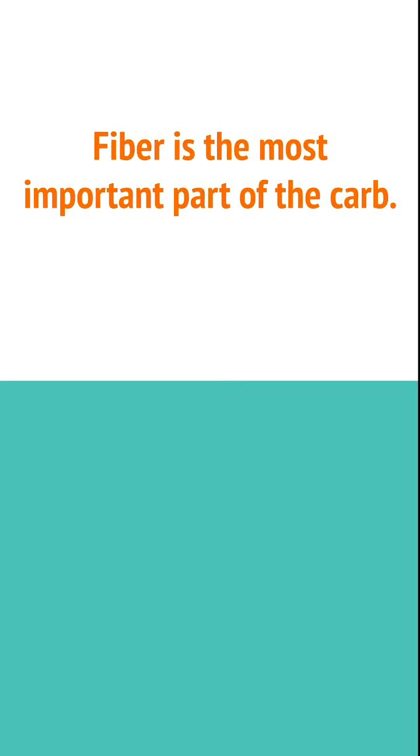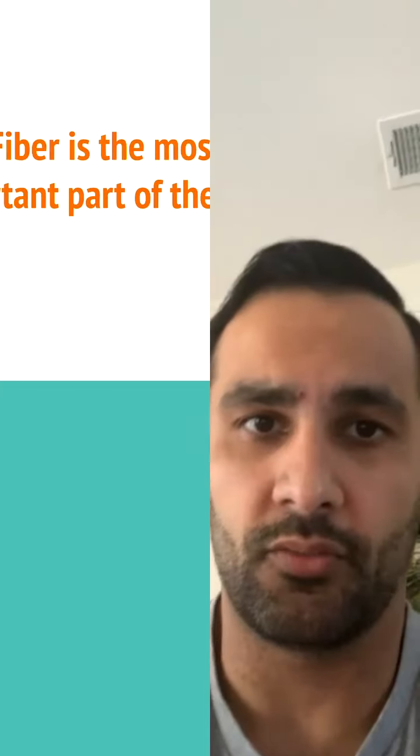The second thing that fiber does is that since your body cannot digest it, it stays longer in your stomach, creating a higher fullness level. Whenever you feel fuller, you're less likely to start snacking on other things, and when you reach your next meal, you're less likely to be as hungry as you would with an empty stomach. This means that you can have smaller portions, which leads to a caloric deficit. Remember that a caloric deficit is eating fewer calories than your body needs, which can increase the chances of weight loss.